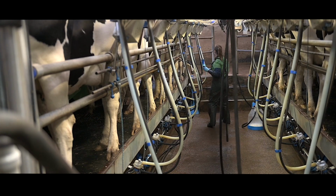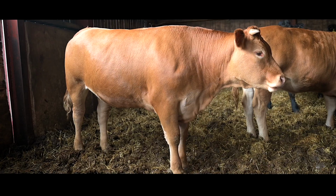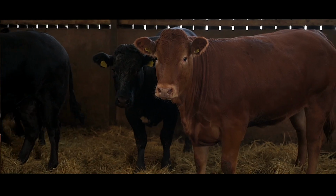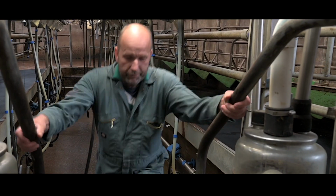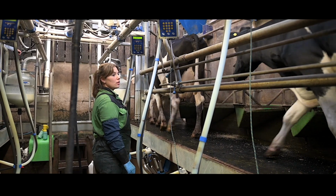We run a mixed enterprise at Lowbank End and Newhall, milking around 80 to 100 cows and fattening around 200 cattle every year. My dad Arthur and my uncle Frank bought the farms, and David and myself have been lucky enough to carry the legacy on. Hopefully in the future there'll be another generation to follow.